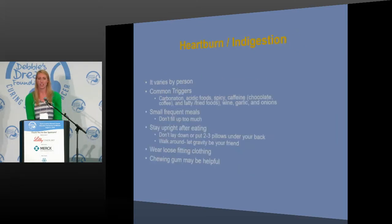Heartburn, indigestion, reflux, any of those names. It's going to vary by person, but those are the common triggers for it. The biggest ones are going to be acidic foods and spicy foods, and then even sometimes soda. Don't lay down right after eating. Try and stay upright, and even walking around can help because you're letting gravity do the work for you and move things down. Okay?